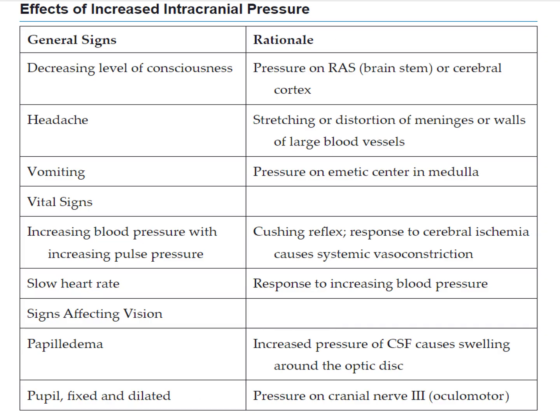Some other signs that we may not have talked about yet, we're going to talk about now, effects of that intracranial pressure. So decreasing level of consciousness, early morning headaches, vomiting, vital signs are going to change. So what we'll see is an increase in the systolic pressure and, as a result of that, an increase in the pulse pressure. Slow heart rate, and that's in response to the increases in the blood pressure. We'll see increased pressure of the cerebral spinal fluid causing swelling around the optic disc and papilledema, and pupils can become fixed and dilated from pressure on cranial nerve 3 here.